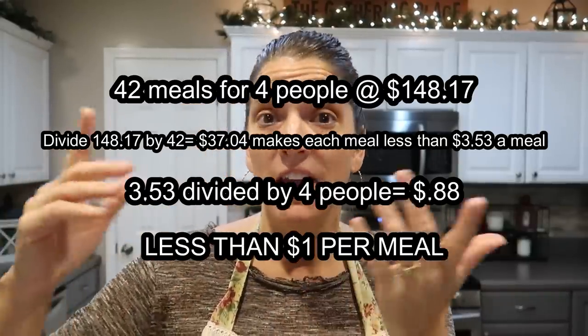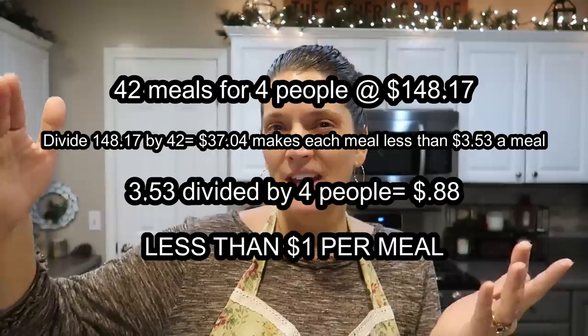Like if you figured a person eats for $100 a month, you give yourself about $25 a week, right? Per person. All right, so if you've got a family of four, in 1 week you would spend about $100. In 2 weeks you would spend $200. Well, this meal plan is for like $148, so it's actually $50 less, which is good. So that means, now I've only done breakfast, lunch, and dinner. I haven't included snacks. I haven't included cleaning products. I haven't included any of that stuff.